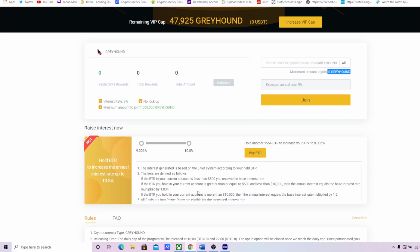If your BTR count is less than $500, you receive the base interest rate, which is 9%. If the BTR you hold in your current account is greater than or equal to $500 and less than $10,000, then the annual interest rate equals the base interest rate multiplied by 1.034. If the BTR that you hold in your account is more than 10,000, then the annual interest rate equals the base interest rate multiplied by 1.2, and all funds put into Power Piggy are eligible for the interest rate. So again, the more BTR you hold, the more your interest rate increases. If you have a lot posted in Power Piggy, you want to make sure that you have enough BTR. And again, I do believe that this token BTR will be great for long-term investors.